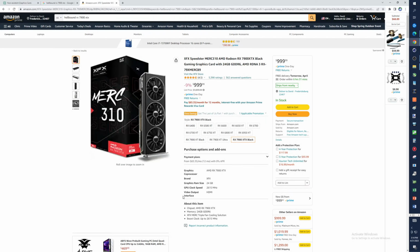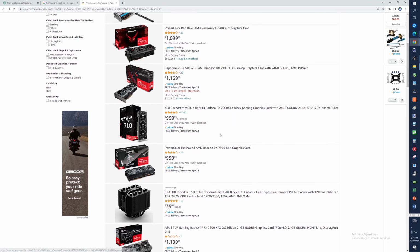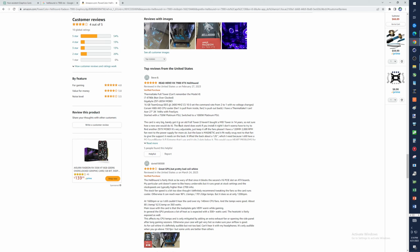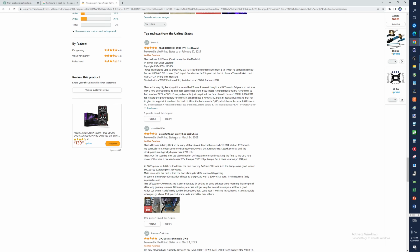Now, you know, performance wise, I'm pretty darn happy with this. You can see it's getting a 4.5 out of 5 for this model. And this isn't even the right model, dang it. Here we are, folks, not even looking at the right model. There it is. Sorry. But you can see people are pretty happy with that one. This one's scoring less. When we look at the ratings, read here. Yeah, it's a big card. I don't know if it's as big as my RTX 3090 though, but there you go. Great GPU, but pretty bad coil whine.